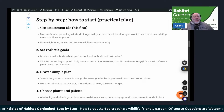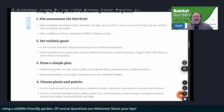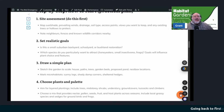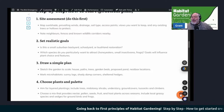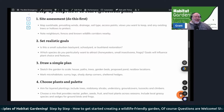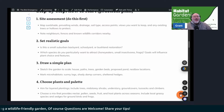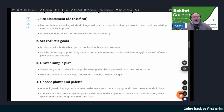First thing to do is a site assessment. That is taking a fresh look at your garden or your farm or your block through fresh eyes. On a diagram, on a plan view, where does the sun fall? How much of the day does the sun fall on that area? Which areas are shady? Where does most of the wind come from? Where do the hot winds come from? Which parts of the garden are quite wet? When it rains heavily, where does the water go?